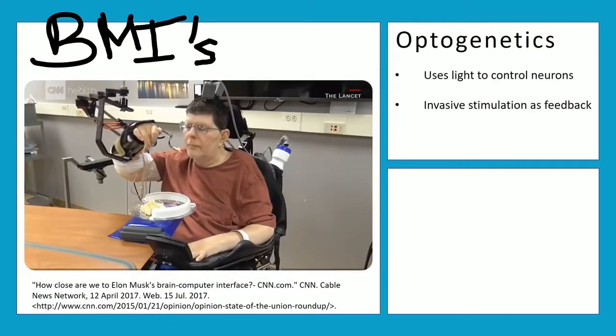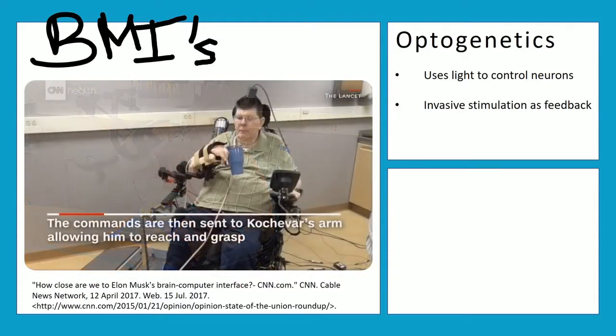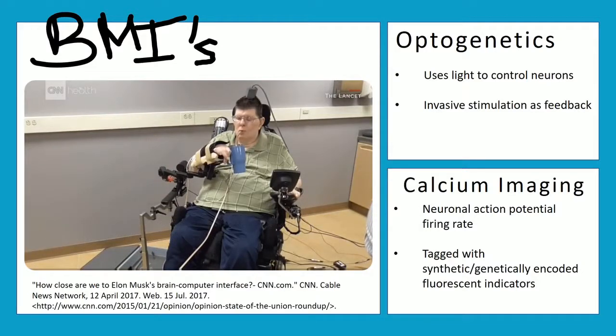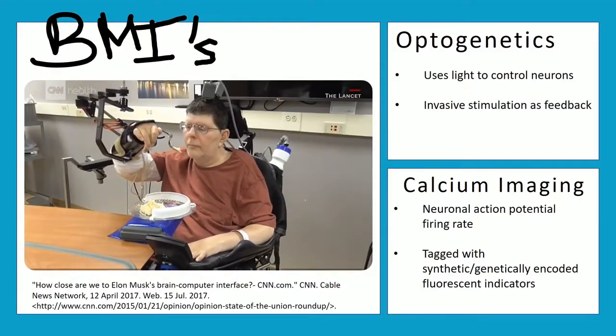Now, optogenetics uses light to stimulate neurons that have been genetically modified to express ion channels that are light sensitive. Calcium ions are naturally present in the brain. They can be fluorescently tagged and are directly correlated with neuronal action potential firing rate. Through microscopy, they can be imaged.